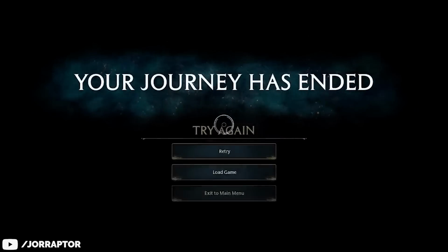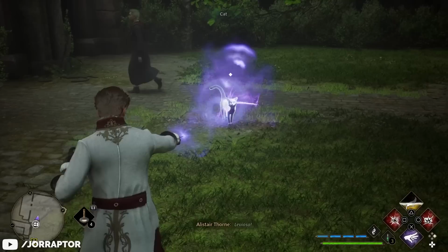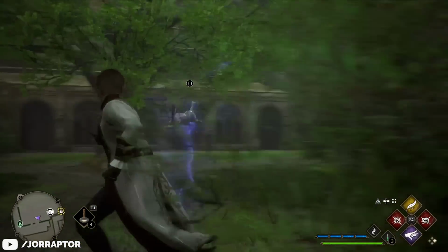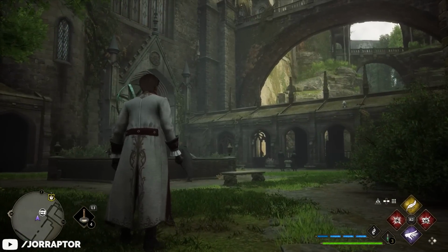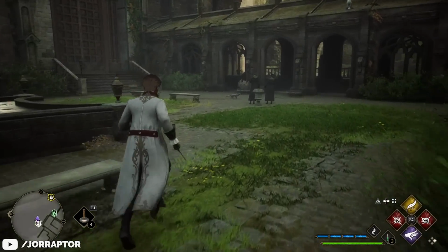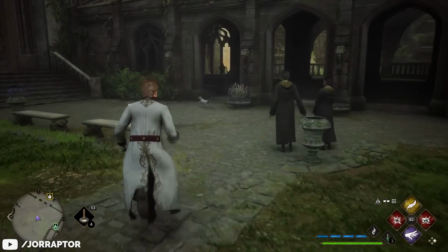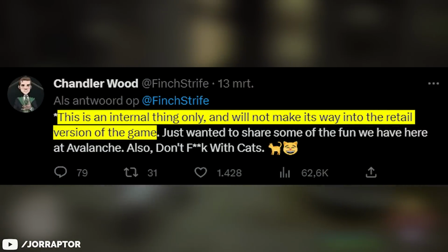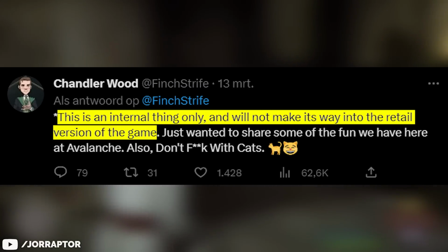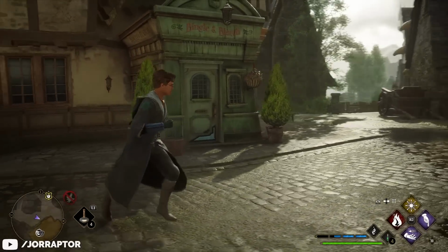Not gonna lie, that's pretty scary, and we deserve that if you ever did this tactic. And I think it would be a pretty cool Easter egg if they put it in the game as a secret chance, even if only one cat in the world would be able to counter us. Although the community manager already said that it's an internal thing and that it will not make its way into the retail version of the game, sadly. I understand it, although I still think it would have been cool.